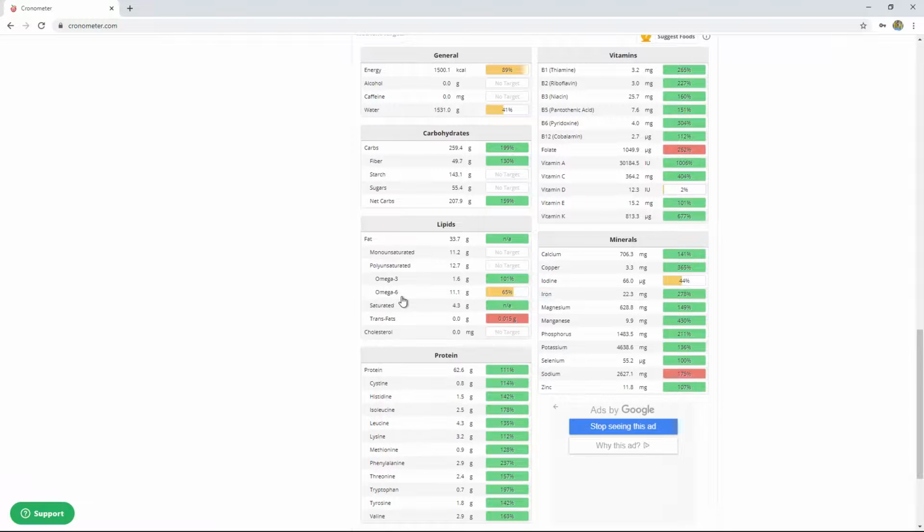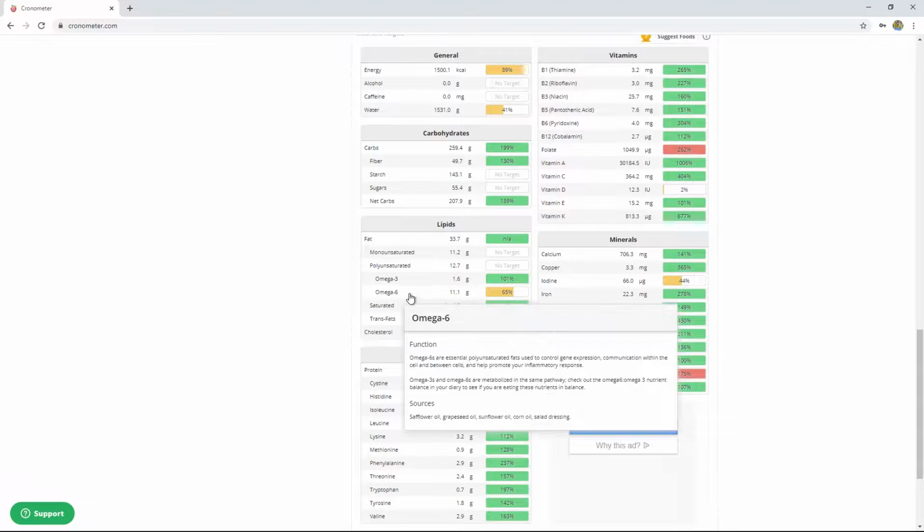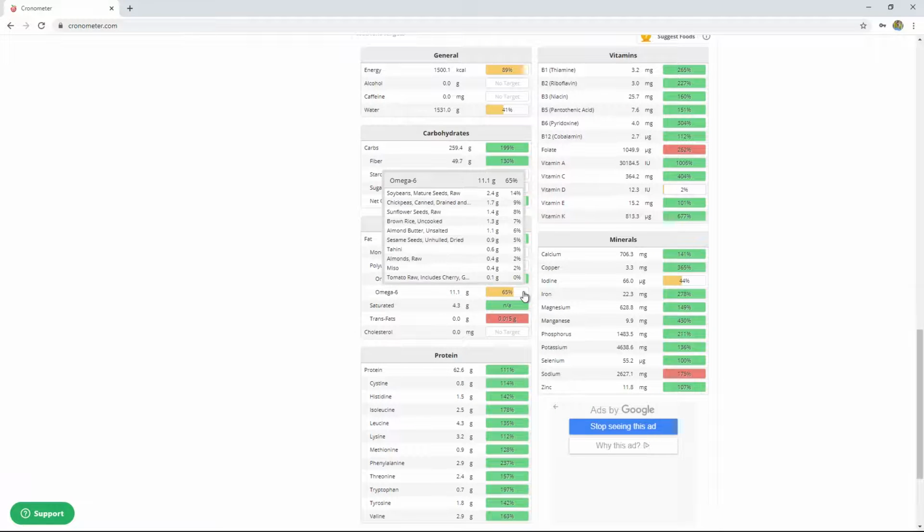Now, it was pretty challenging trying to meet the RDI for omega-6 since it is a nutrient that is highly concentrated in high-fat foods, which are very calorie dense. Adding more omega-6 rich foods would displace other foods that are important to hitting the RDI for other nutrients. So yeah, I decided to just settle for this amount of omega-6 for this day of eating. Anyways, let's get right into the recipes.